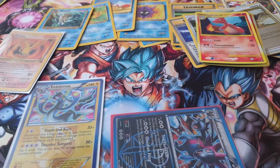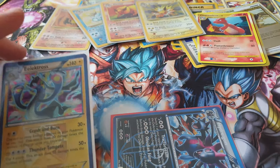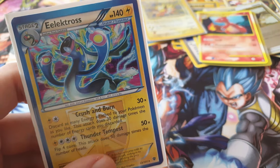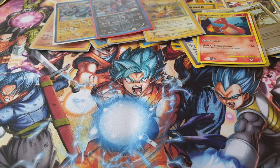Ha! I did not think we'd find anything like... I don't know if that's actually going to be really, really good, but to me, that's really cool. And then we got a holo Electrode and a... Is that holo Hydreigon? Yeah, and a holo Hydreigon. Oh, that's really sweet. And we still have two big piles to go through. Oh my goodness, we still got so much stuff to sort through.